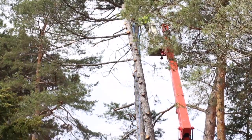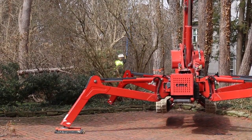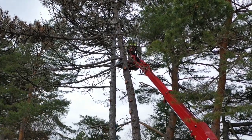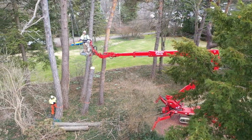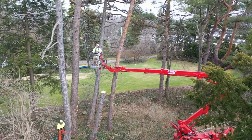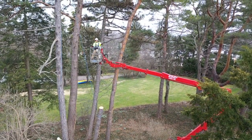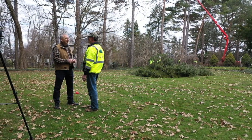Tell me about that little crazy machine. It looks like an outer space machine that's in the driveway out there. It's called a crawler. It'll go through a 4-foot gate. Once it comes in, it sets up like a spider, and you've got 83 feet of safe working. You're not in the tree at all. Say the tree's too dead to be in, too dead to be climbing. A lot of people wait too long to get trees removed, and you need the specialized equipment to get them down safely.